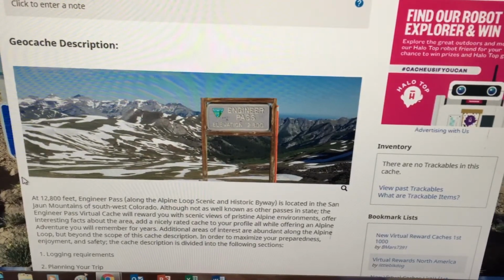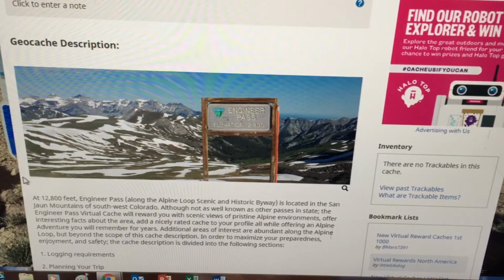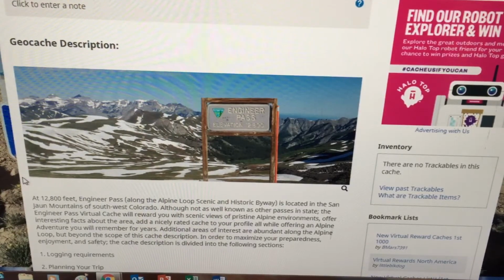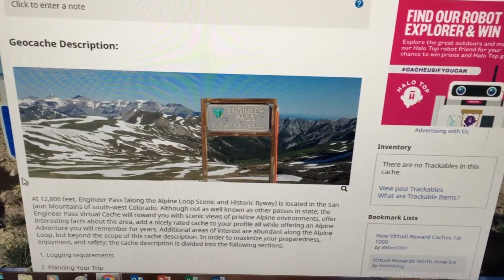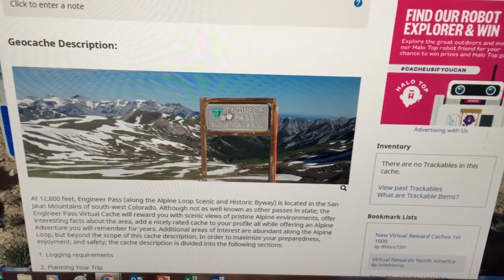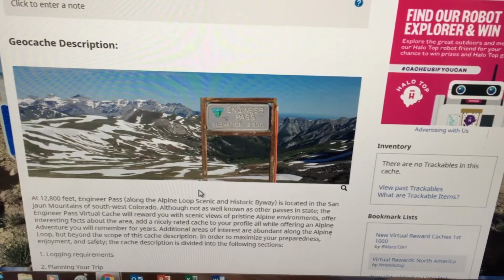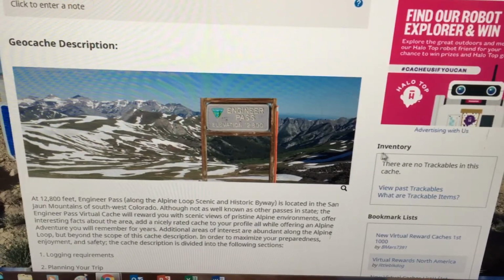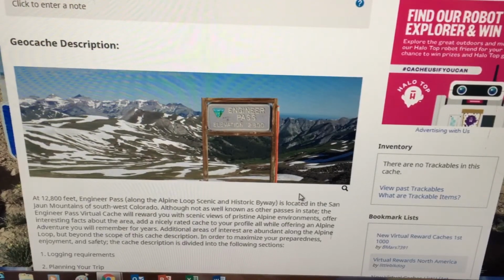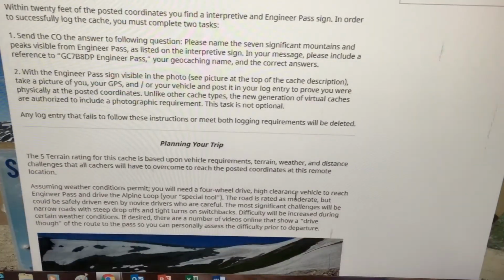We heard that from the other side of the mountain, not from our side, you can make it all the way up to the top of Engineer Pass. One of the things you have to do is get a picture of you and your crew with this sign in the background. There's another sign off to the right of this sign that has information that you have to get in order to successfully answer the question that they have for this.